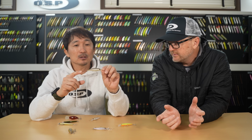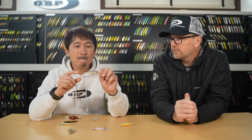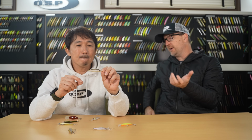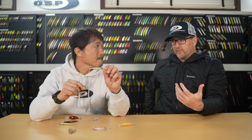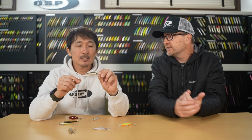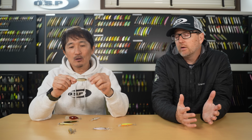This one comes standard with a size 8, a full size bigger. It's a little bit heavier. You like it for a little dirtier water, and obviously shallower water since it's a shallow runner. Of course, we use this one for clear water too.